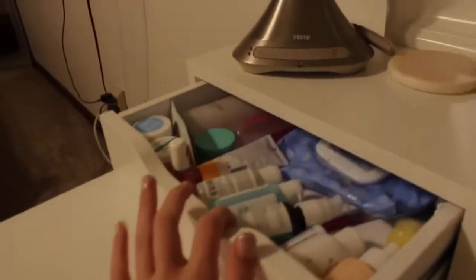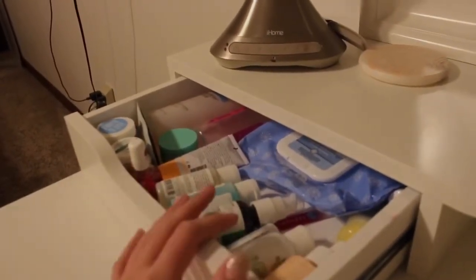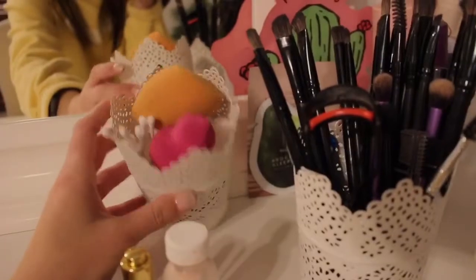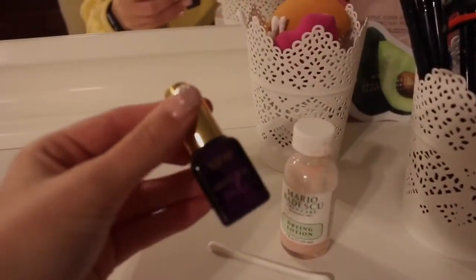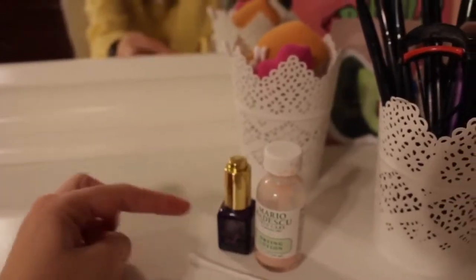The next thing I have, this is my skincare drawer. I'm not really going to go into depth in this video. If you guys want to see a deep makeup and skincare video, I can do that. Just let me know. And then over here, this is my skin mask. This is random sponges, cotton swabs, stuff like that. And then I have my Mario Badescu drying lotion. And then this is one of my favorite things. It's a maracuja oil, I think that's how you pronounce it, but it's so good.